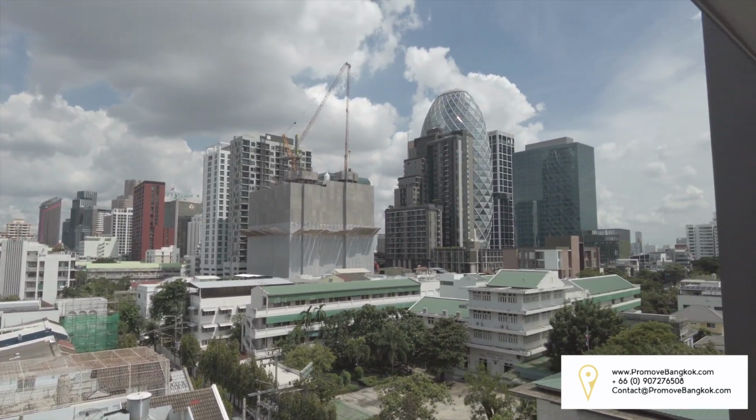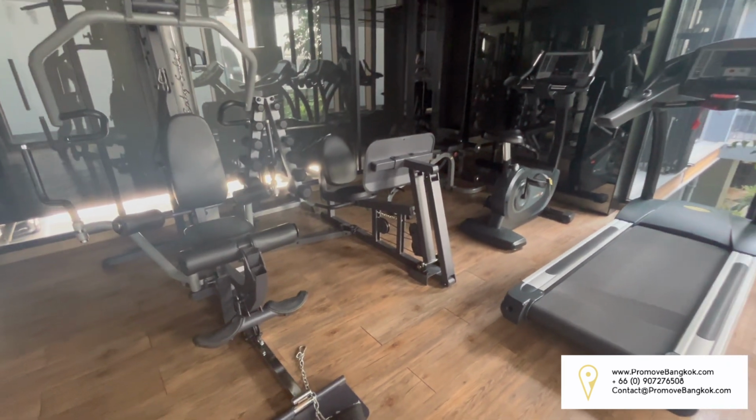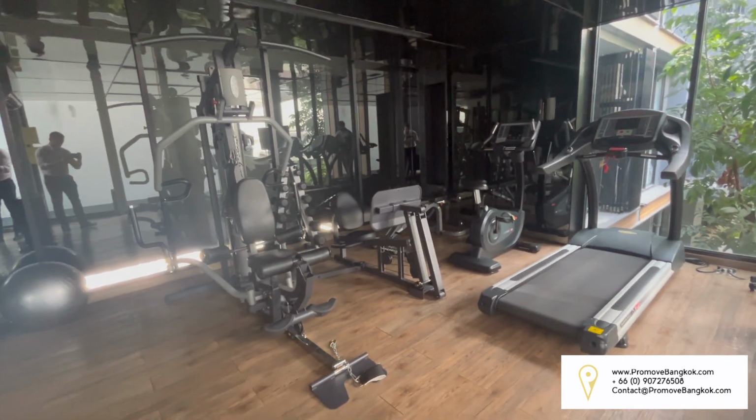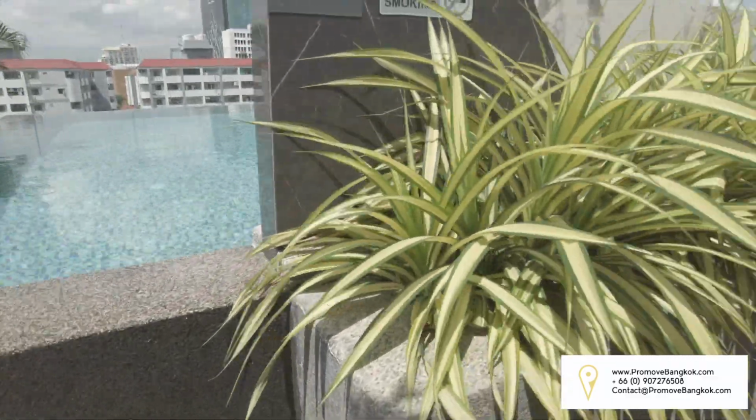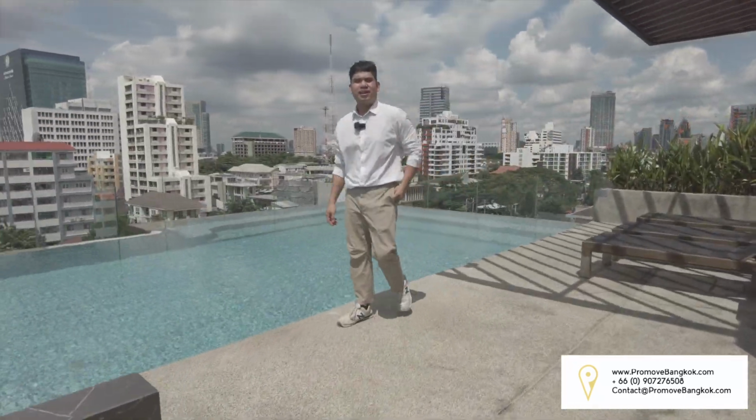But what about the facilities? This development has a fantastic gym, a rooftop pool, and is ideal for young professionals or couples or sharers. So now we are here at the rooftop pool with the 2-bedroom condominium in Ari Soi 2. If you're interested in this one, give us a call or visit our website www.promovebangkok.com.